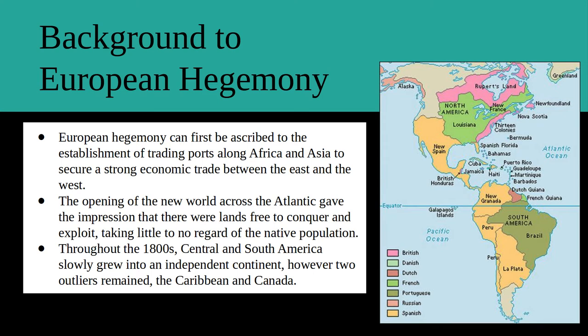All right, a quick introduction. So, a background to European hegemony. European hegemony can first be ascribed to the establishment of trading ports along the coast of Africa and Asia. Once the New World was discovered, meaning the Americas and the West Indies, the European nations, mostly Western European nations during this time period, felt that there was a great land to explore and to exploit economically and to help advance them and keep them relevant within the global hemisphere. And throughout the 1800s, however, Central and South America slowly became more and more independent, leaving only the Caribbean and Canada being occupied by a foreign European nation.